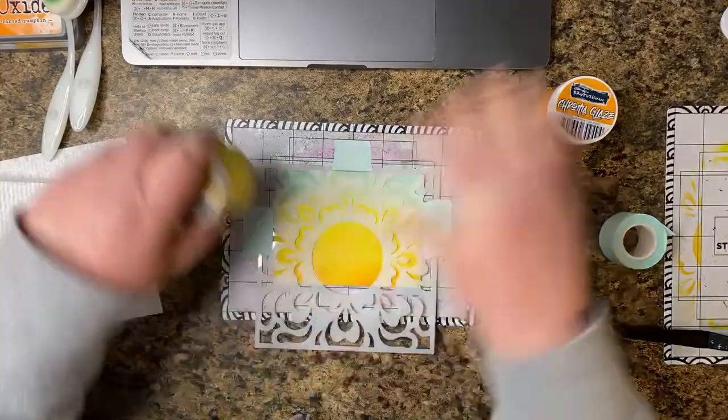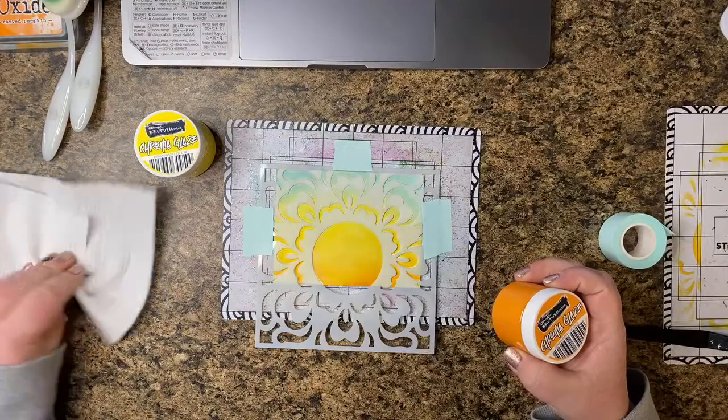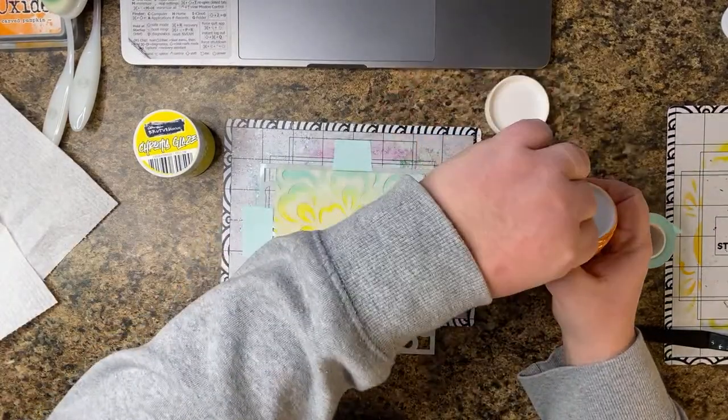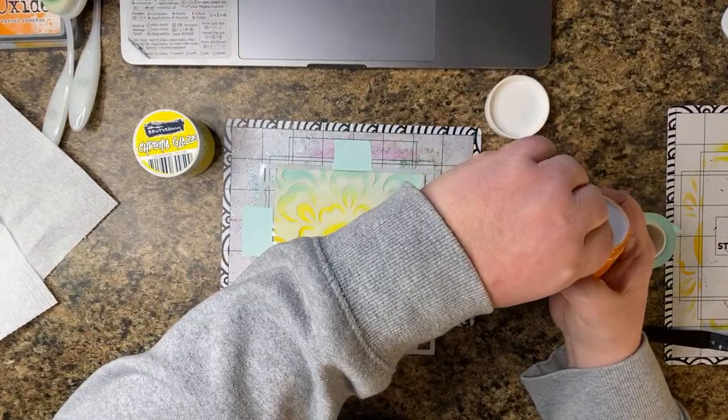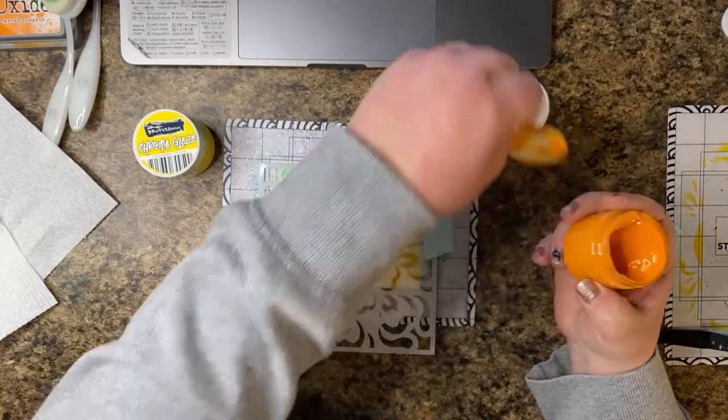Mom, is that yellow new? No, I've used it already. I used it on my sample over there. This is orange. These are new, like they came out recently. The new Chroma Glaze colors.